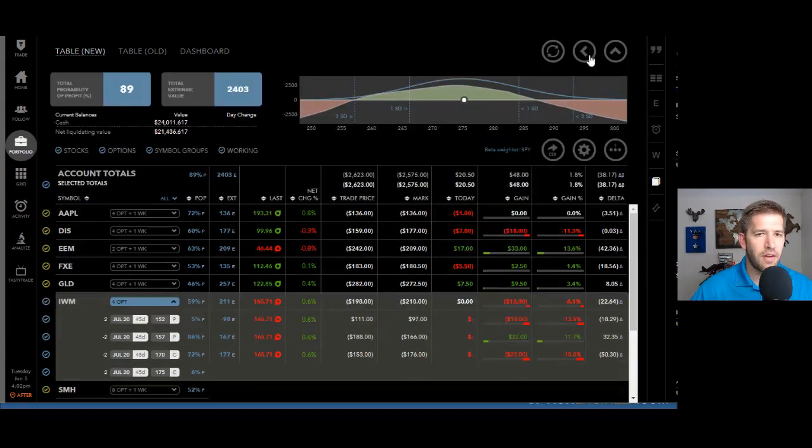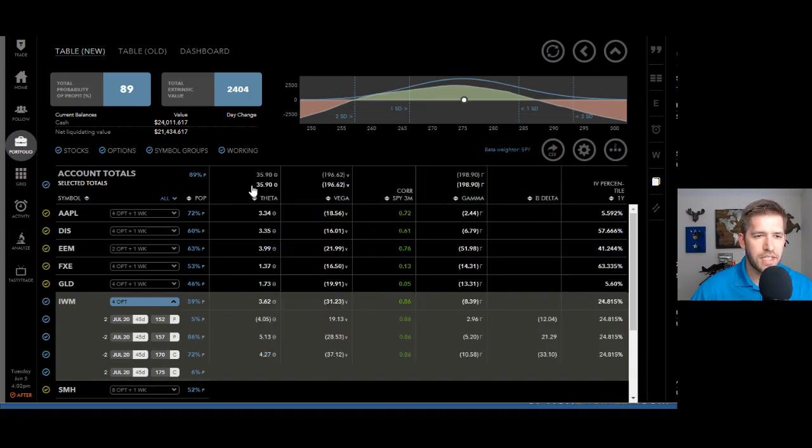And if we click on that little arrow, it gives you some overall portfolio stats. You can see that I've got an 89% probability of profit with all my positions in aggregate. And the last stat I'd like to look at is my theta. The overall portfolio theta is right around $36. So that means I should be expecting, all else equal, to receive $36 in premium day over day as the portfolio matures and as we move closer to expiration.